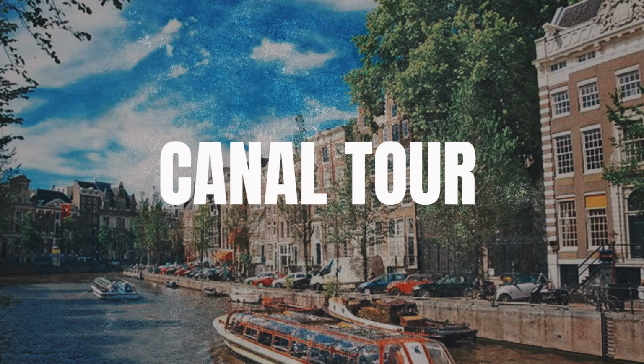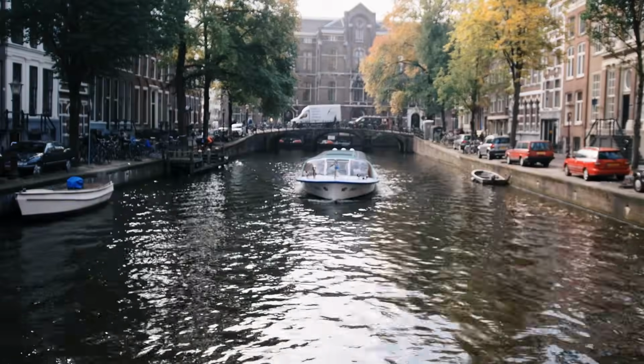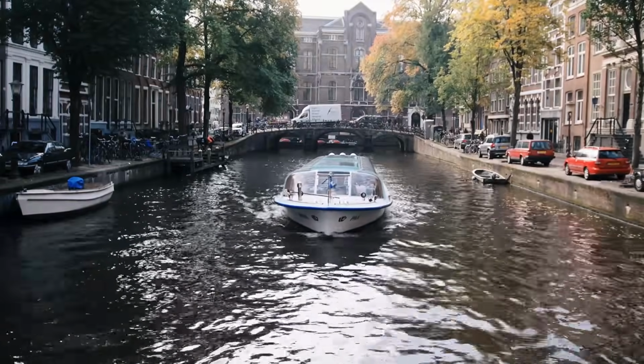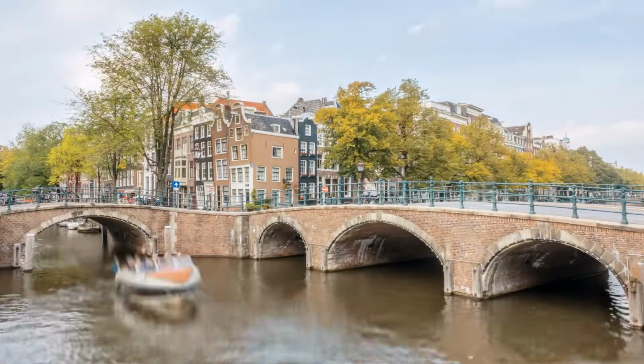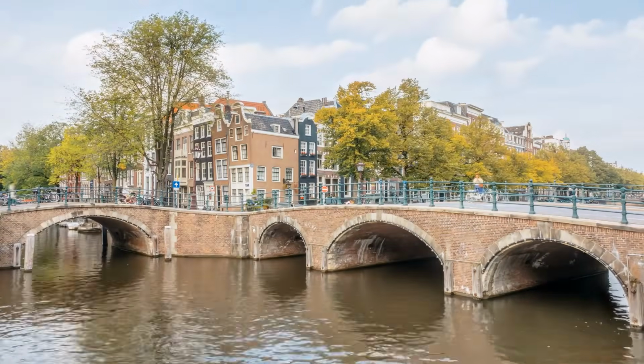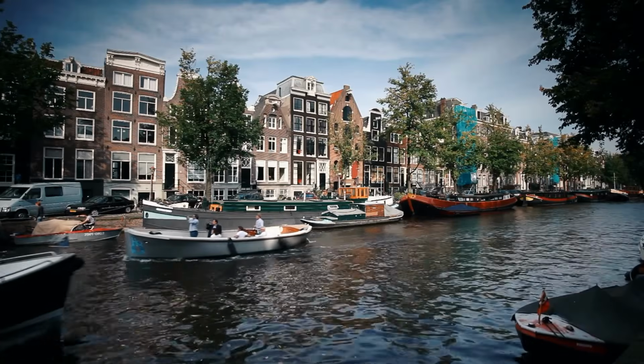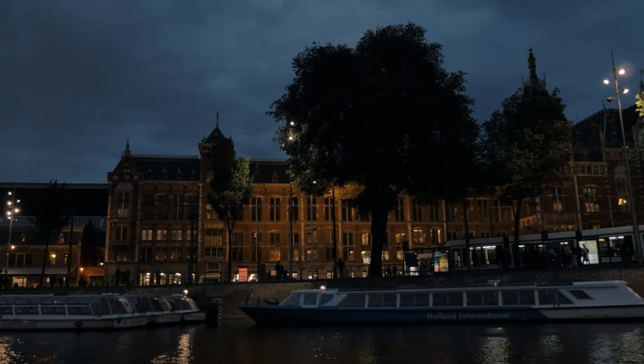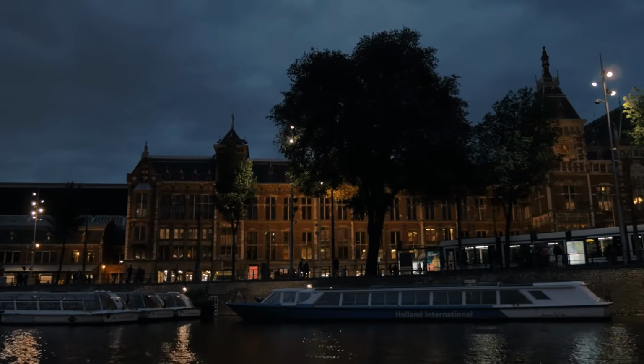From the Seine to the canals, if there was one thing you could do in Amsterdam, it would undoubtedly be a canal cruise. The canals of Amsterdam are a UNESCO World Heritage Site, and the ferries are one of the most incredible ways to explore the city's architecture, spectacular traditional buildings, and historic sites.